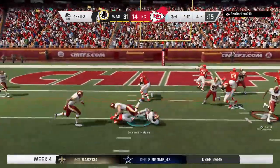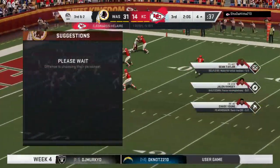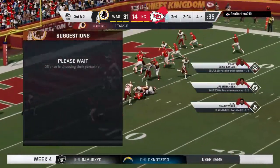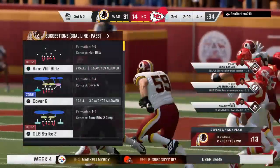Gonna give this time to the tailback. And he is met quickly in the backfield. Down he goes, folded like a lawn chair. It'll be a loss of a yard, and that'll make it 3rd down.